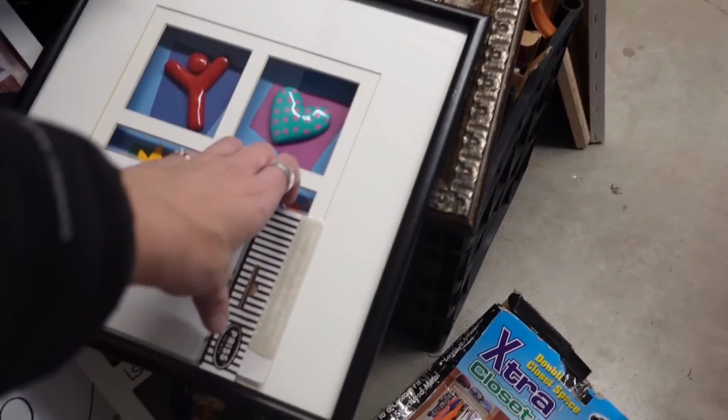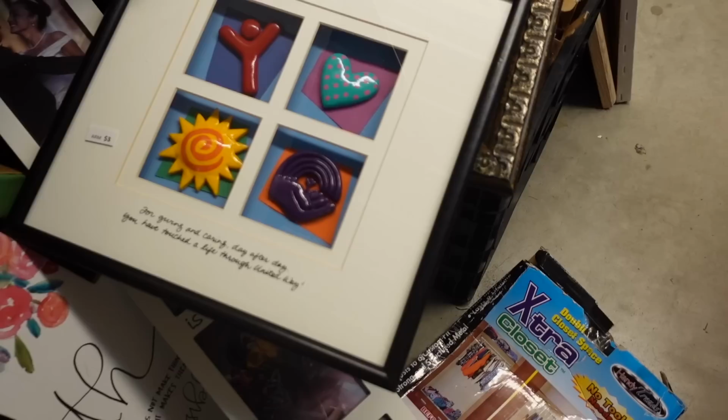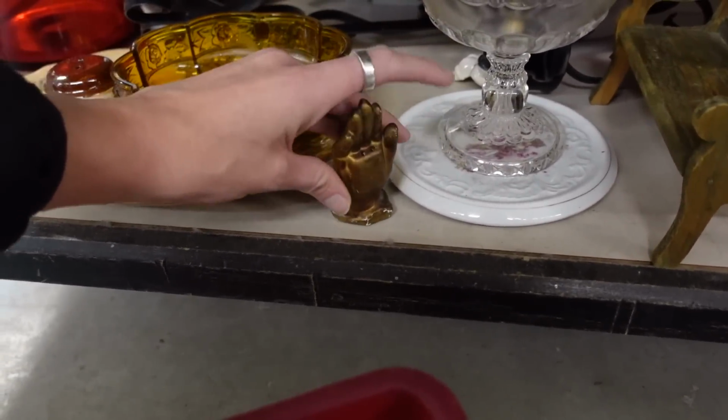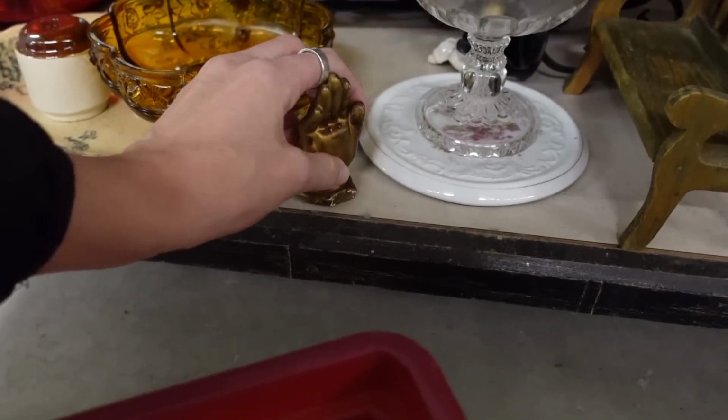There was some artwork here for giving and caring day after day, something, something, something United Way. There was half of a praying hands. I get half of a point on that one. So, half a point to me.